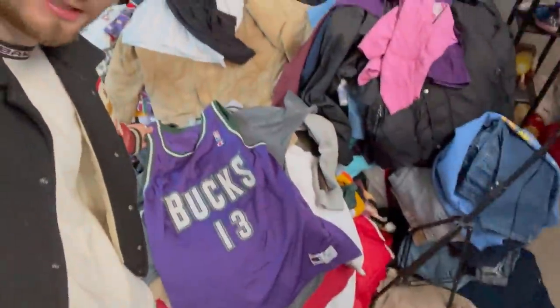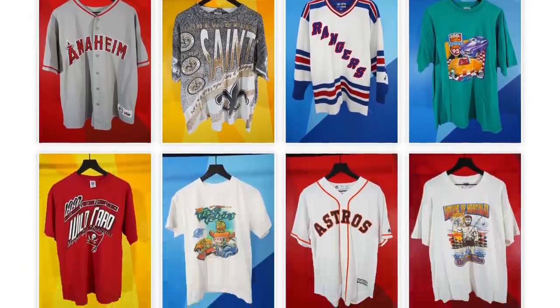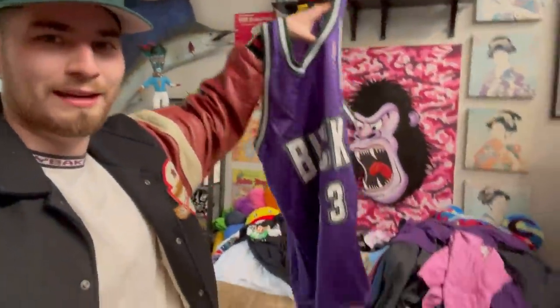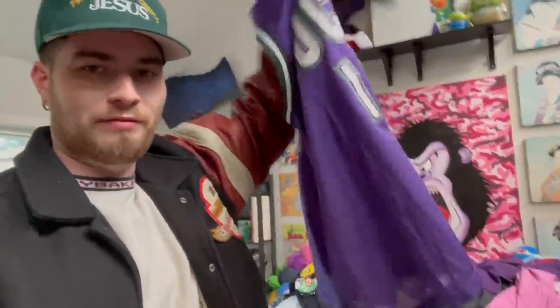Guys, we're back home right now. And I just want to inform all you citizens, look at this utter chaos, man. There's like 4 foot piles of clothes that are about to hit the website, Thrift Haven Vintage. And this Glenn Robinson jersey, hold on, let me try and display it. That looks horrible. I don't know what's going on. Whatever, dude. Sometimes you try, sometimes you fail.